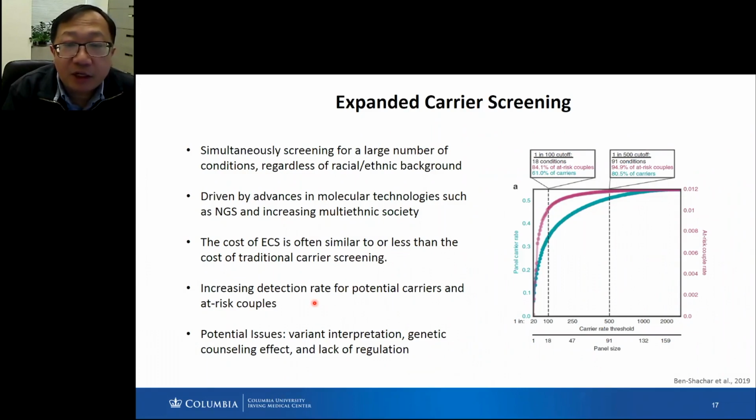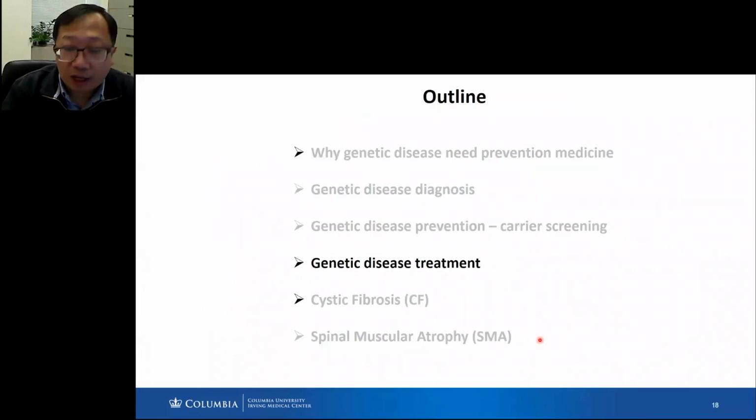And lastly, as I mentioned, because currently it's market driven, right? A lot of companies just try to add more and more genes and conditions into their carrier screen panel, but eventually they will reach a plateau. So currently, I think we need some regulation on which genes should be put into this carrier screen. And so next, I will move from prevention to treatment, right?